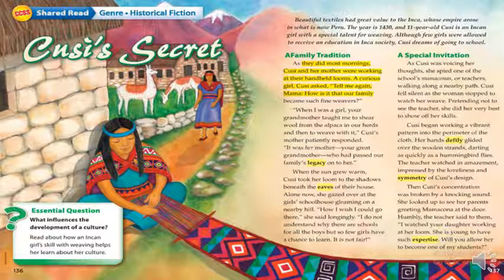Now this is the story. As you can see, this is Susie's Secret. And first of all, as usual, we start with the essential question. What influences the development of a culture? It means what affects the development of a culture. A culture means a certain country's beliefs and so on. This is what makes a culture. Their food, their dressings, and so on. So what influences the development of a culture? This question is going to be answered by you during the live sessions.